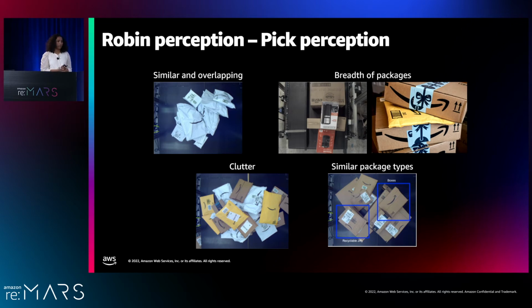Okay, let's talk about the two perception systems that I mentioned earlier, the instance segmentation model and the classification model. In the instance segmentation model, we're looking at being able to adapt to a wide variety of packages. You want to handle deformables where it's hard to even say where one item ends and another one starts. Because of our Climate Pledge initiative, we're constantly investing and inventing in sustainable packaging options, which increases the complexity of package types that we see.